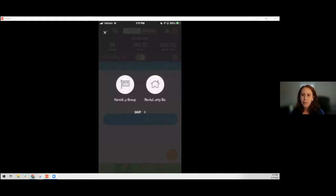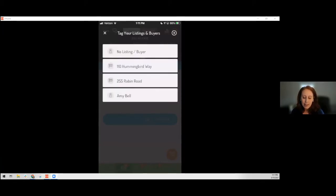This account is set up with 2 different businesses, which I'll show you in the settings in just a little bit. But I'm going to select my real estate business, and then I'm able to select which particular listing it's associated with, which again is going to help me keep track of everything at the listing level.